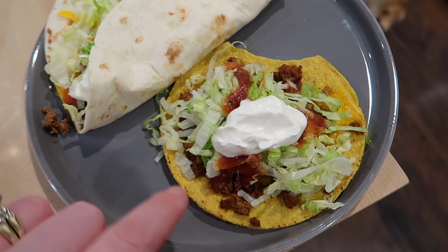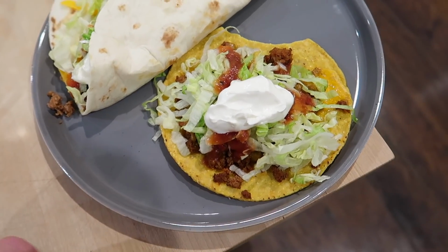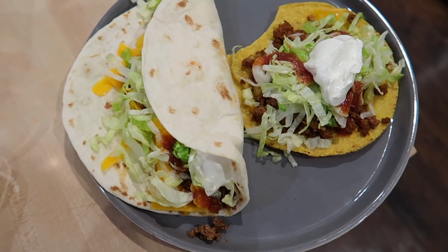Here's the tostadas. That looks like it has a bite taken out of it, but it doesn't. I just put beef and cheese on there, heat it up in the oven, lettuce, hot sauce, sour cream, and then I made some soft shells as well.